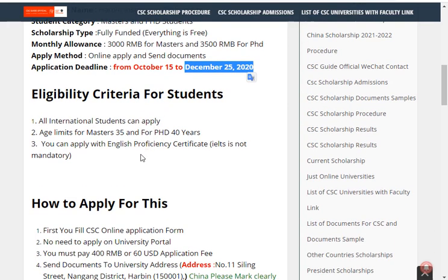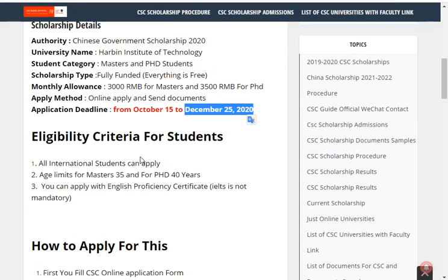First, try to get acceptance from this university. If you get an acceptance letter from this university, then apply. If you didn't get an acceptance letter, then apply if you wish. But try to get acceptance from other universities if you didn't get an acceptance letter from Harbin Institute of Technology. The eligibility criteria is that all international students can apply. The age limit for master is 35 and for PhD 40 years. You can apply with an English proficiency certificate.